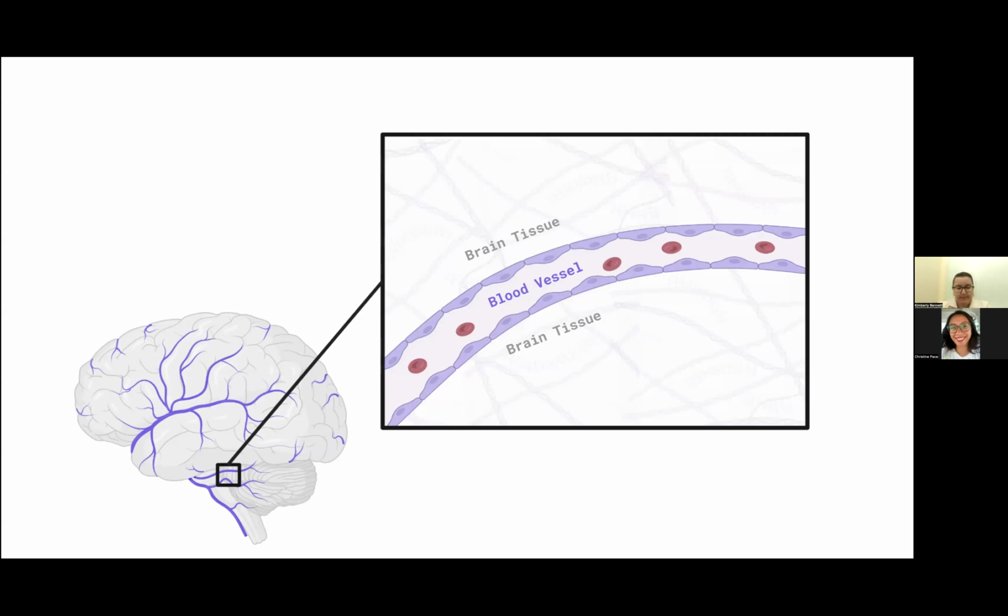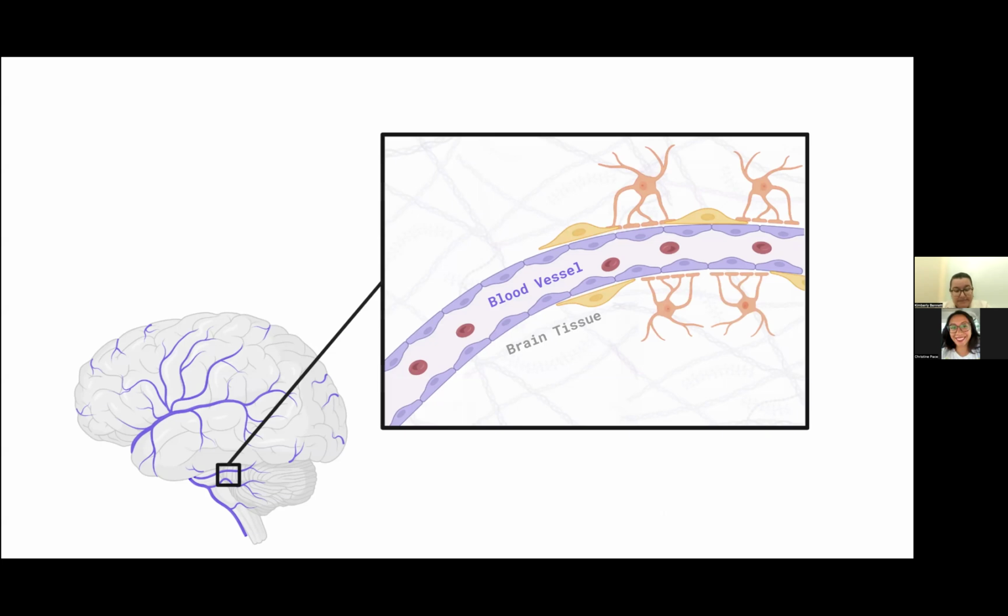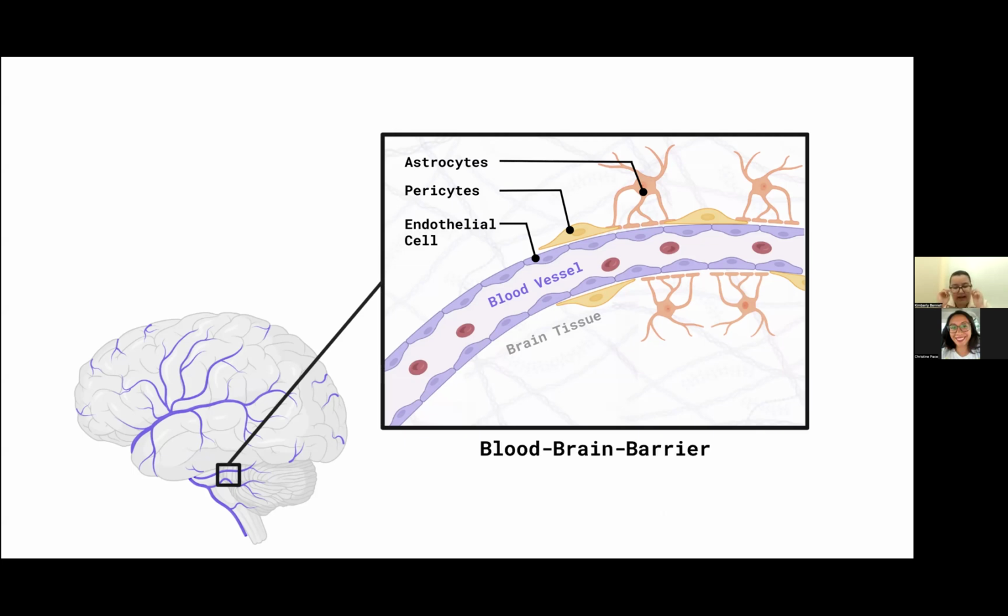oxygen to your brain. And so in the brain, these blood vessels, made up of endothelial cells, are also accompanied by other cells like pericytes and astrocytes. And so this combination of endothelial cell, astrocyte, pericyte, or these kind of special blood vessels are what we call the blood-brain barrier. And so the blood-brain barrier gets its name for its important role.